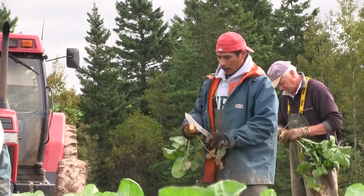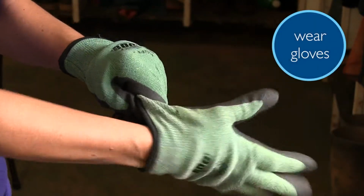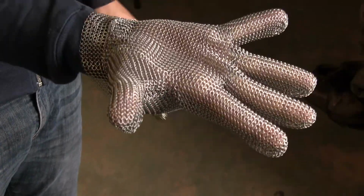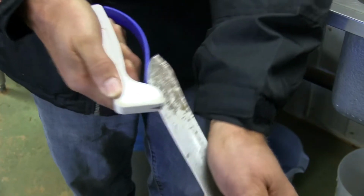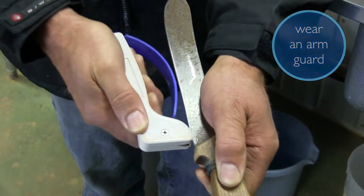Crop knives will differ from meat knives. Wear cut-resistant gloves when cutting crops to protect your hands from being cut. When cutting meat, you will need gloves made from Kevlar, chainmail, or mesh to protect your hands. In some cases, you may need to wear an apron to protect your body. Wear an arm guard or arm-length glove when cutting produce from your arm for extra protection.